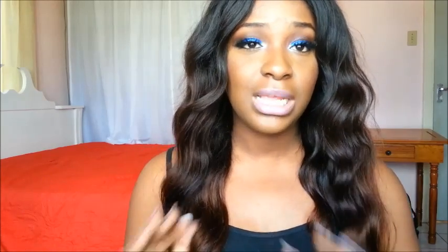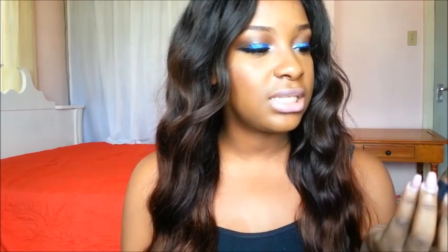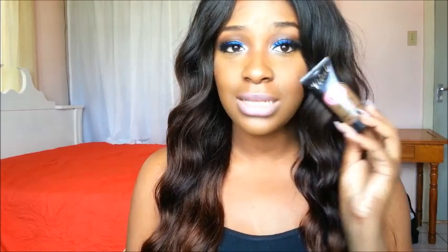Alright, so now into the foundations itself. This is where the ranking is going to start from my least favorite to my most favorite. So my least favorite foundation is this Vital foundation, and it is in the color Coco Beige. As you guys can see, this is definitely not my skin tone. This is way darker.